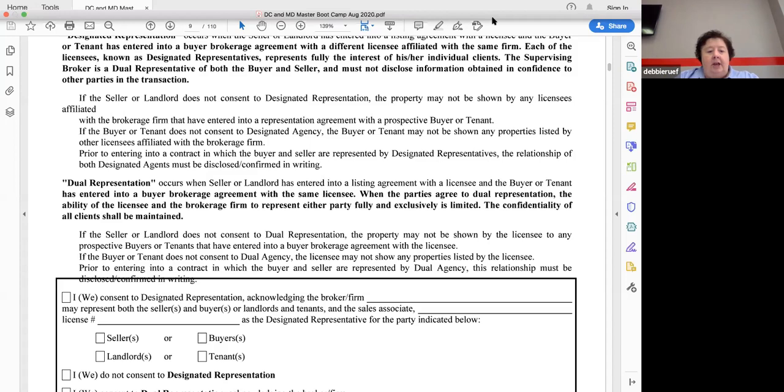Okay, so if the seller or landlord does not consent to dual representation, the property may not be shown by the licensee to any prospective buyers or tenants that have entered into a buyer brokerage agreement with the licensee. If the buyer or tenant does not consent to the dual agency, the licensee may not show any prospective listing by the licensee prior to entering into the contract to which the buyer and the seller are representing the dual agency. This relationship must be disclosed, confirmed in writing. Okay.